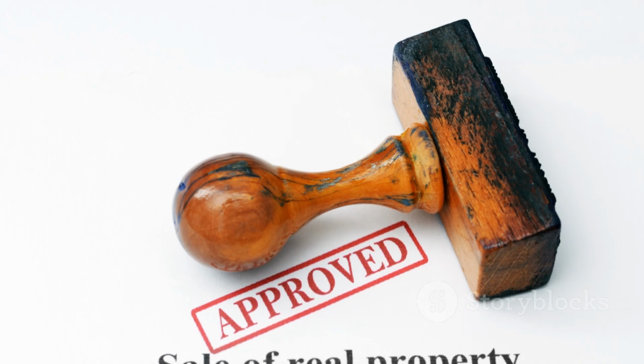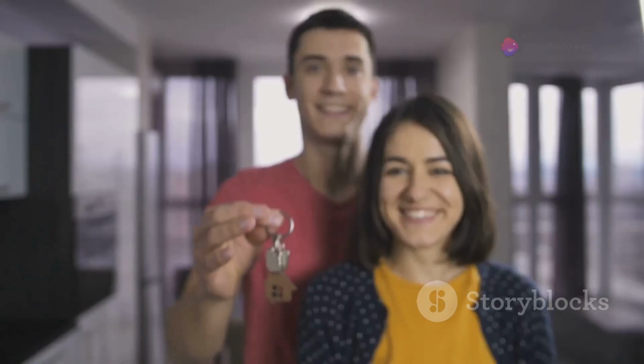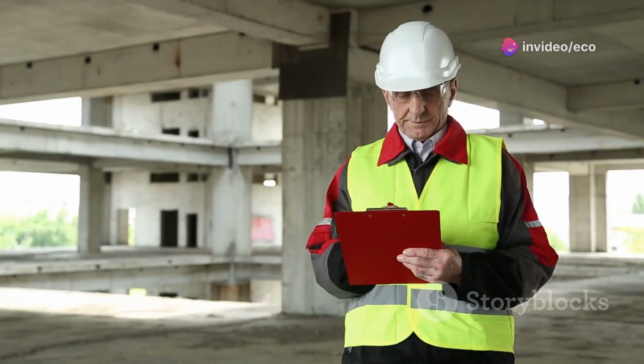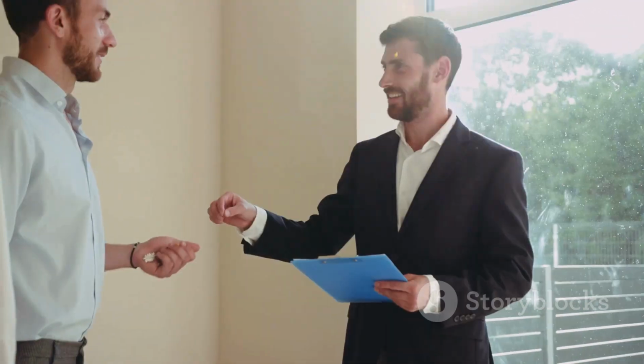Remember that occupancy certificate we talked about earlier? Well, it's back and more important than ever. This is your golden ticket to actually moving into the property. It certifies that the building is complete, safe, and meets all building codes. Don't even think about taking possession without it.